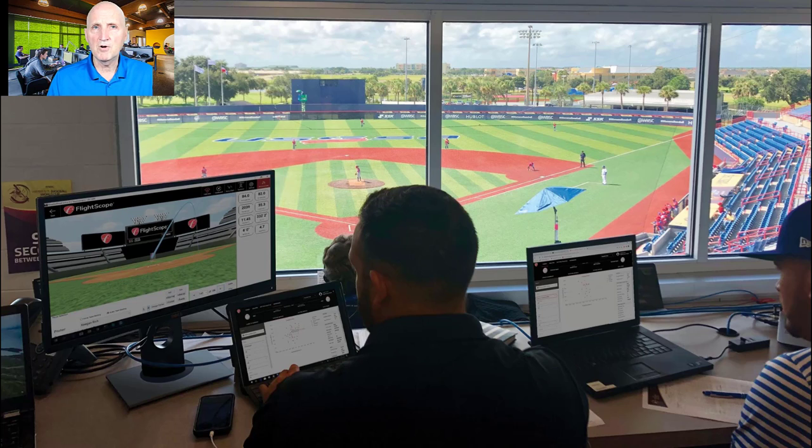Here is a game day broadcast and scorekeeping setup at USSSA Space Coast Stadium Complex in Vero Beach, Florida. USSSA has 15 FlightScope radars where they collect data and video on 15 fields during their tournaments and showcases.